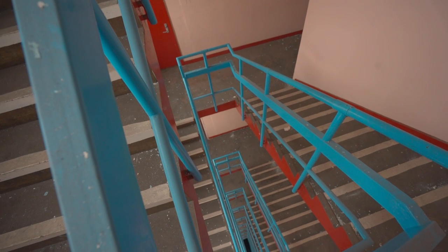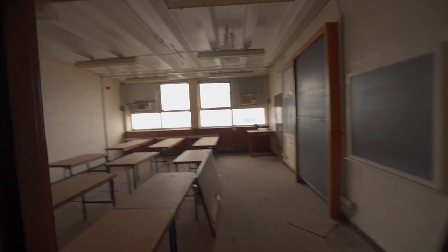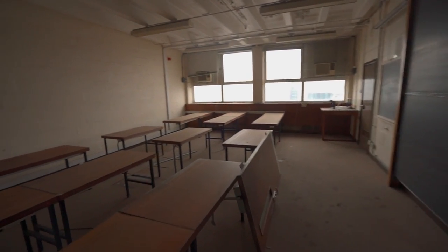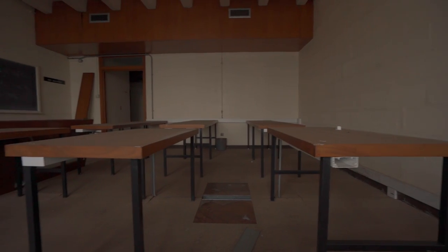Almost at the top floor now. Corridors are just identical at this point. Here's another classroom. This one's even more organised than the one downstairs. The table's set up. It's a shame there's no chairs, to be honest.